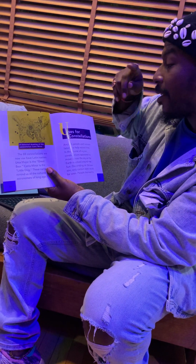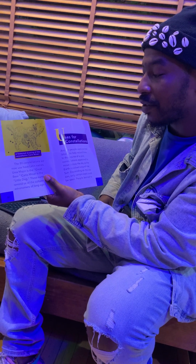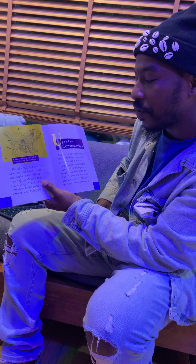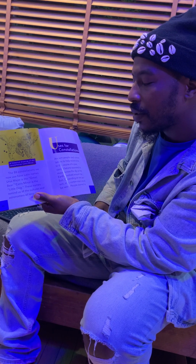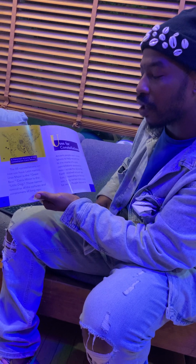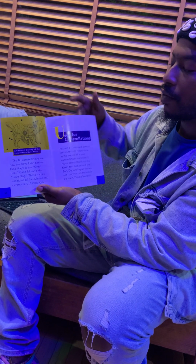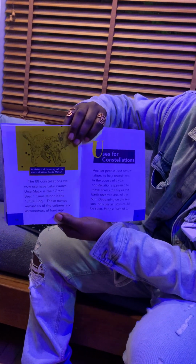The 88 constellations we now use have Latin names. Ursa Major is the Great Bear. Canis Minor is the Little Dog. These names remind us of the cultures and astronomers of long ago. This is a historical drawing of a constellation, Canis Minor.